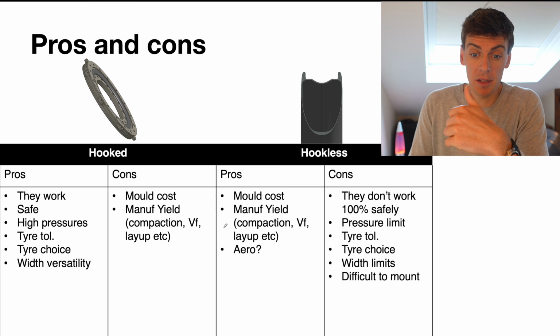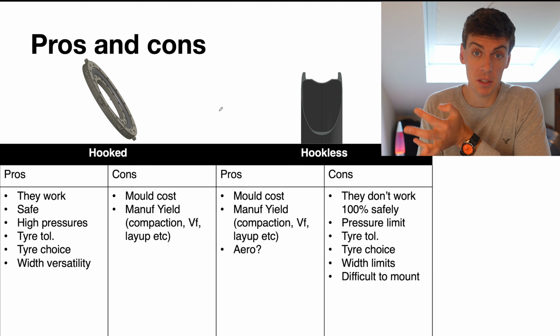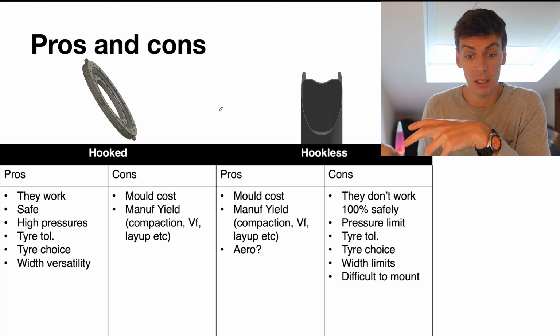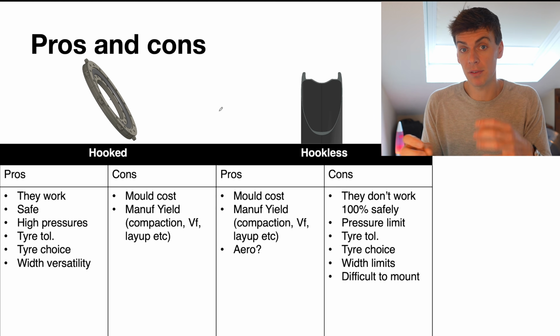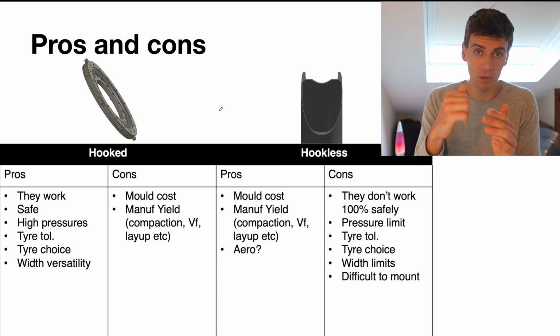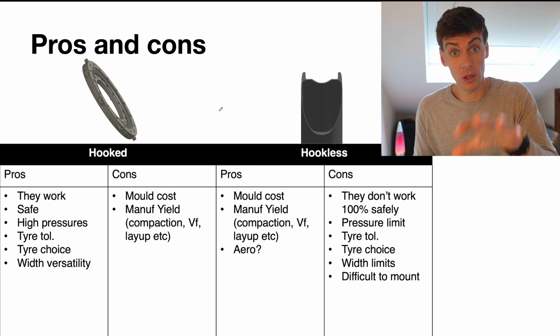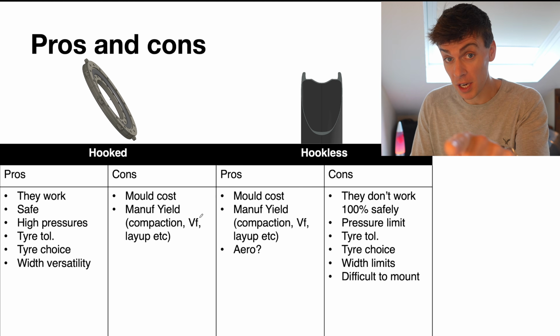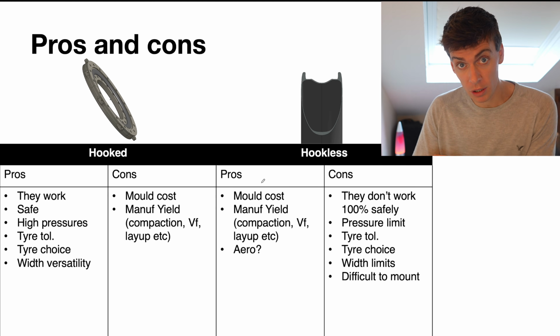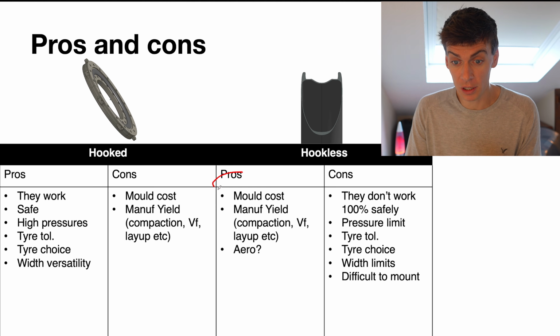Now, cons, the mould cost is higher, there's more parts, tolerance stack up, volume fraction problem with the resin seeping out of the split lines again, and the layup becomes a bit more difficult around that hook because it's quite hard to get compaction and no voids and nicely folded over carbon in that hook. So all the cons, I would say, for the hooked versions are manufacturing, which is funny because all the pros for the hookless are the same. So if you look at this, the pros for the hookless are literally the same as the cons for the hook.